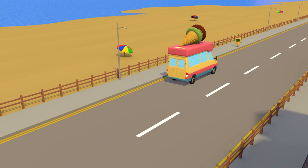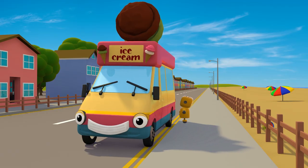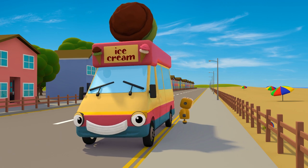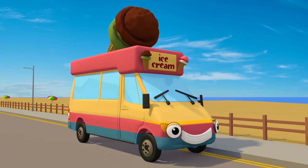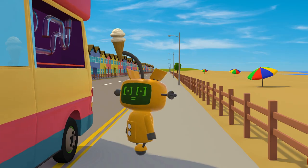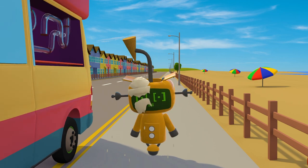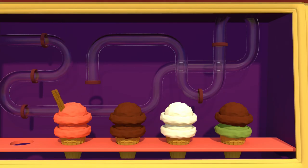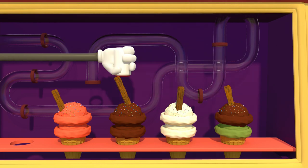Vicky drives along the beach, along the beach, along the beach. Vicky drives along the beach, it's very, very hot. This ice cream will cool you down, cool you down, cool you down. This ice cream will cool you down, just watch it doesn't melt. Would you like a flake with that, a flake with that, a flake with that? Would you like a flake with that and sprinkles on the top?